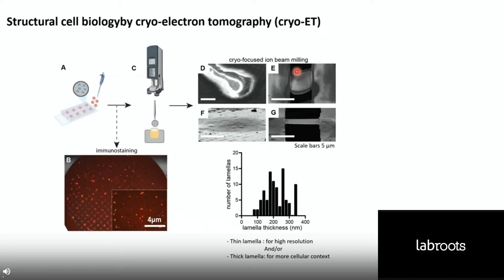And this is the lamella thickness distribution I obtained in this study. And typically you want to have very thin lamellas, especially if you are interested in using subtomogram averaging. And these lamellas are the ones that give you the best tomogram with the highest resolution.